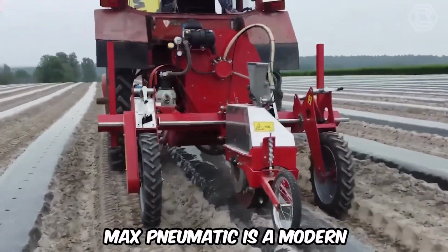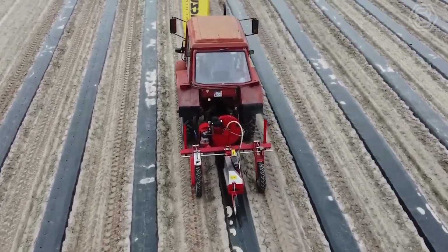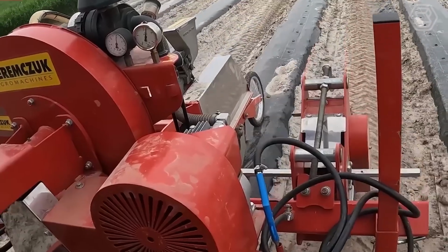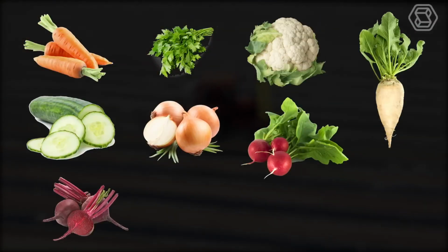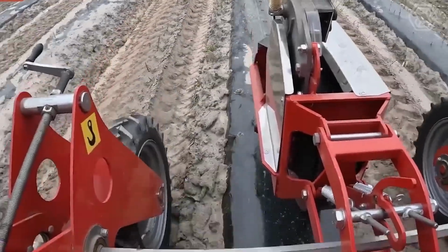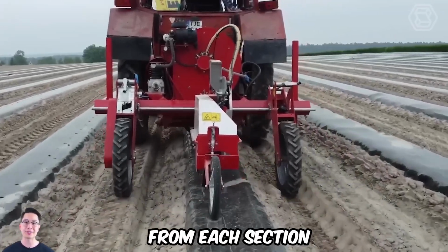Max Pneumatic is a modern, functional, high-quality pneumatic precision air seeder. This unique machine is designed for almost all types of vegetables: carrots, parsley, cauliflower, sugar beets, cucumbers, onions, radish, beets, peas, corn, and others. This seeder is adapted for both single-row sowing and double-row sowing from each section.